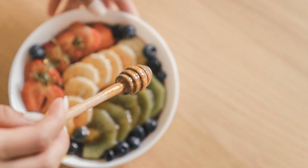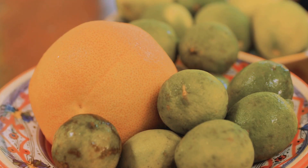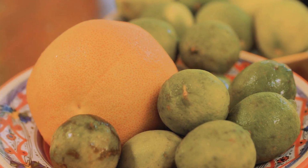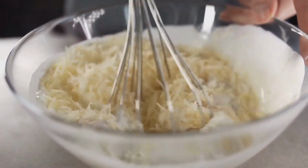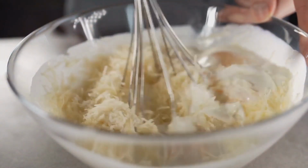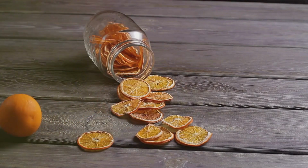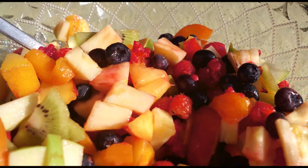In a small bowl, combine a tablespoon of honey, its golden hue promising a touch of sweetness, with the juice of a freshly squeezed lime. The lime, with its vibrant acidity, will cut through the sweetness of the honey and add a refreshing zest to our salad. Whisk the honey and lime juice together until they are well combined, creating a smooth and glossy dressing that will coat the fruit beautifully. The aroma of citrus will mingle with the sweet scent of honey, a tantalizing preview of the flavors to come.